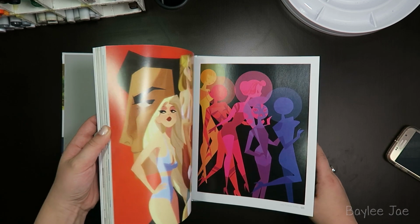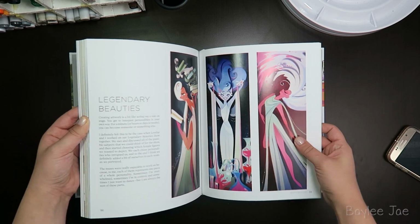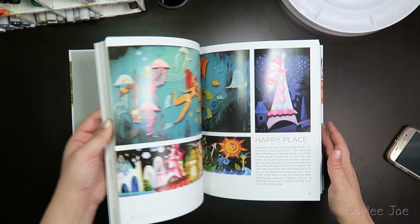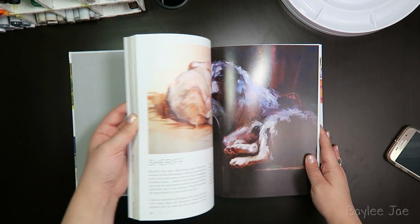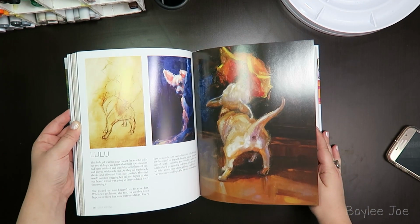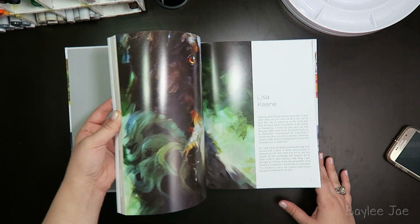So, do a quick flip through of this book. Each section is written by the artist featured, like the artists in the section in which they are featured. I don't even know if this is making sense. It's 5 o'clock in the morning, just bear with me. Stubs. Cute doggies.